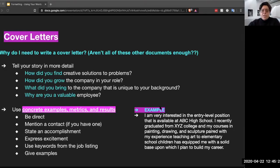So you really want to be direct. If you have a contact, like I was saying earlier, definitely say that the contact recommended that you apply. Stating an accomplishment, expressing excitement, using keywords, and giving examples. So you can see in this example a good way of starting out a cover letter. The same way I would say your resume should not be longer than 1 page, I don't think your cover letter should be longer than 1 page either. You want to be clear, you want to be concise, and you want to capture someone's attention as much as possible.